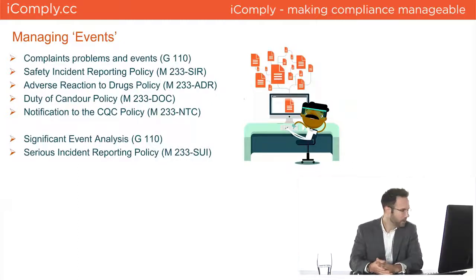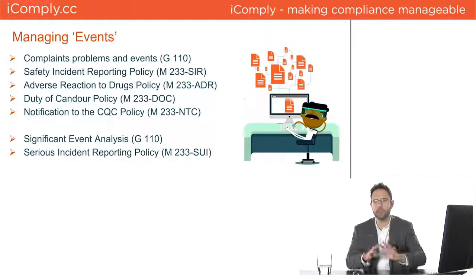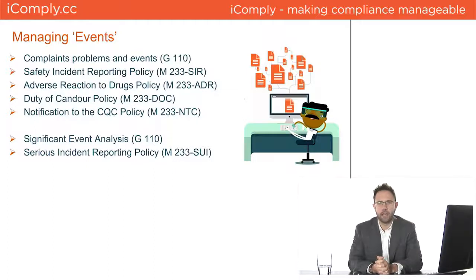So, what we have basically in iComply, we've got 2 months that deal with events, incidents, complaints. And that's month 2 and month 9 in the cycle. The things at the top of the screen there, complaints, problems and events, safety incident reports, etc., they are all in month 2. And at the bottom, the other two there are in month 9. But you should almost consider them part of the same system, because if something happens in your practice, you need to respond to it, you need to figure out what it is, and you need to figure out who you need to report it to. So hopefully I should clarify that for you.